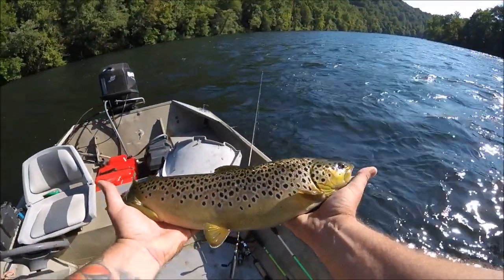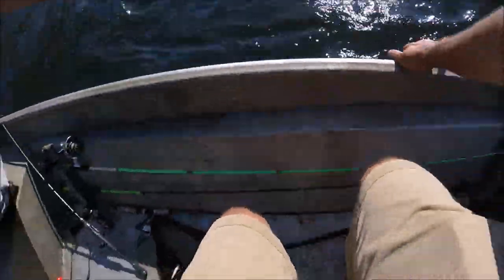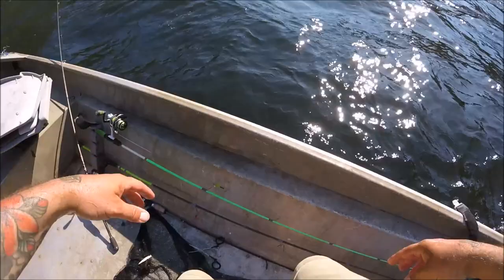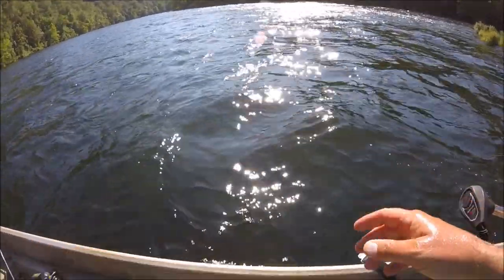Guys, look at that big old beautiful brown. Awesome. I'm gonna get it back in the water, guys. And it's gone. Woo! Nice one. Yeah, that was a nice brown. Guys, I was gonna get some more footage with the other camera, but I just couldn't do it. I didn't want that fish to die, so I got it back in the water as quick as possible.